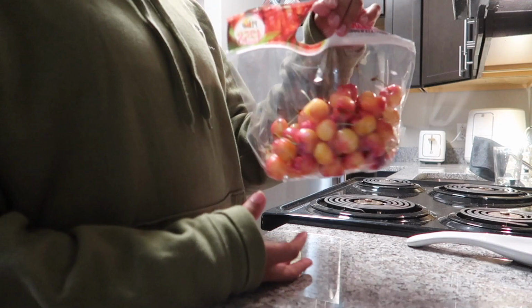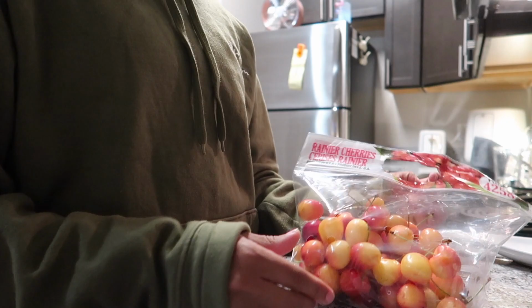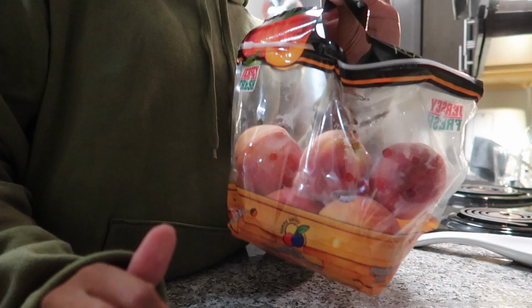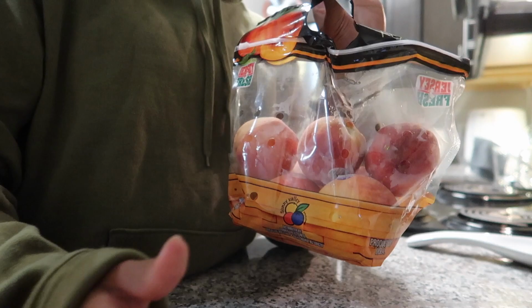These are Rainier cherries. I call them Rainies, and they're so, so good. Think of a mixture between a gala apple and a cherry. It's like that. So good. And then I also got some peaches, and ironically I'm from Georgia, which is the peach state, and these peaches were like a quarter of the price of the ones that I got in Georgia, and they look so, so good. So super excited about those.